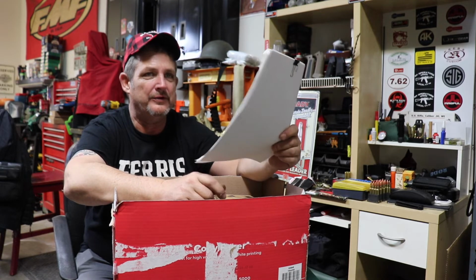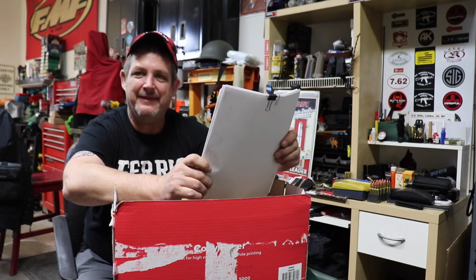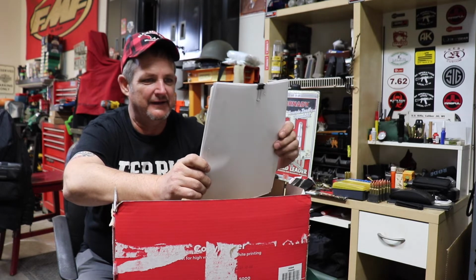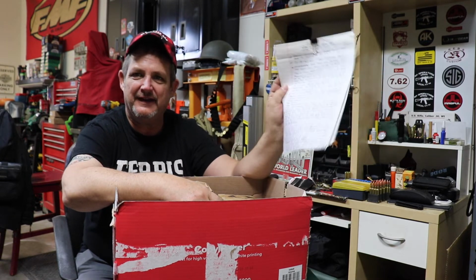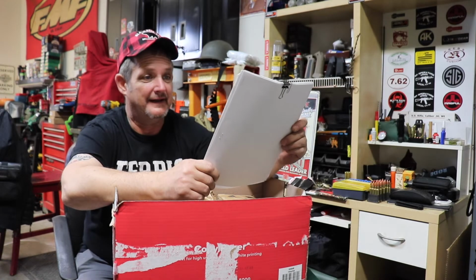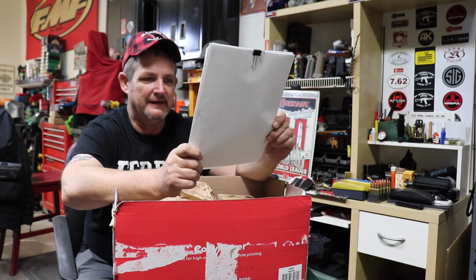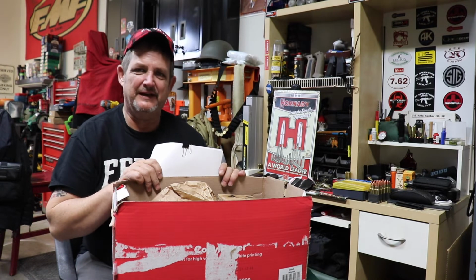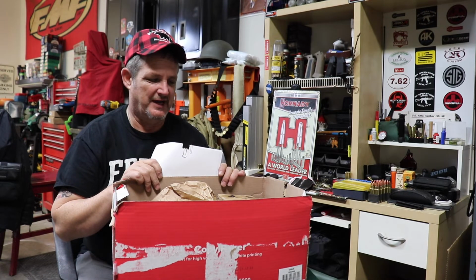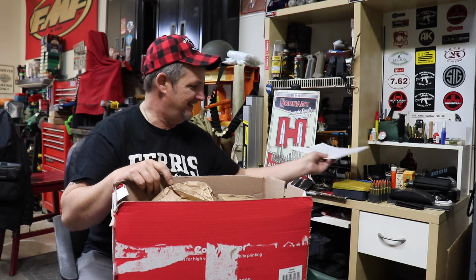Guys, reloading at a serious level, beyond the plinking and saving money, is a lot of research, a lot of reading, a lot of time on the bench. That's what enables you to come up with a load. I bet if you knew what went into even a regular commercial cartridge, you'd probably be shocked. But I think I'm going to be shocked when I start reading into this.